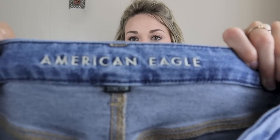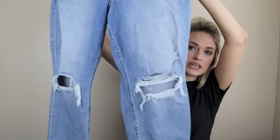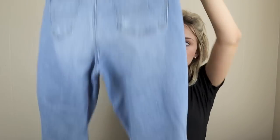We have another pair of newer tag American Eagle jeans here. And these are once again a good size 10, extra short. They have whiskering, distressing, and they're in great shape. So yeah, these are an easy $25, $30.